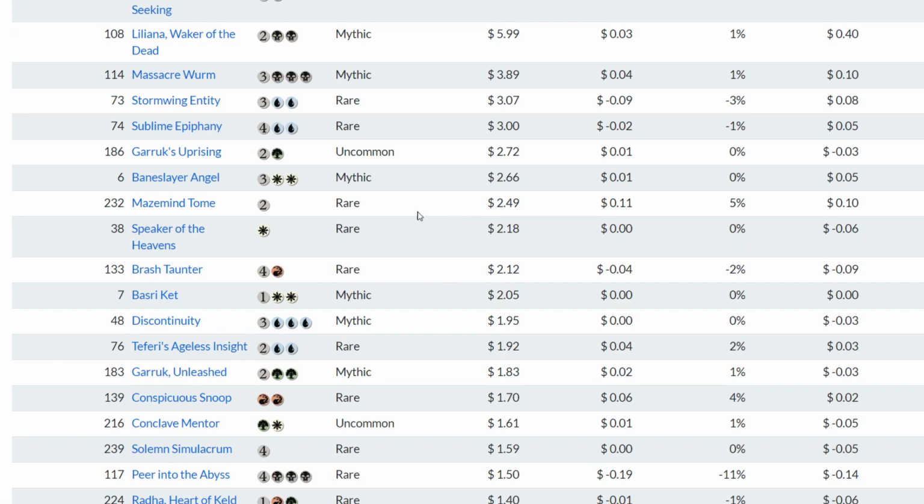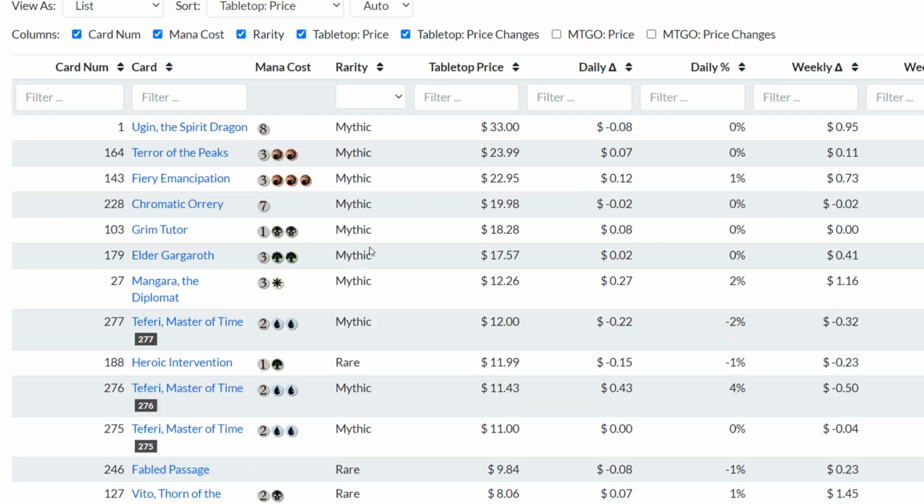So Core Set 2021, still a great set. This wasn't a stinker of a core set. It's actually a lot better than many core sets in the past. So I'm pretty bullish about this particular set going forward.